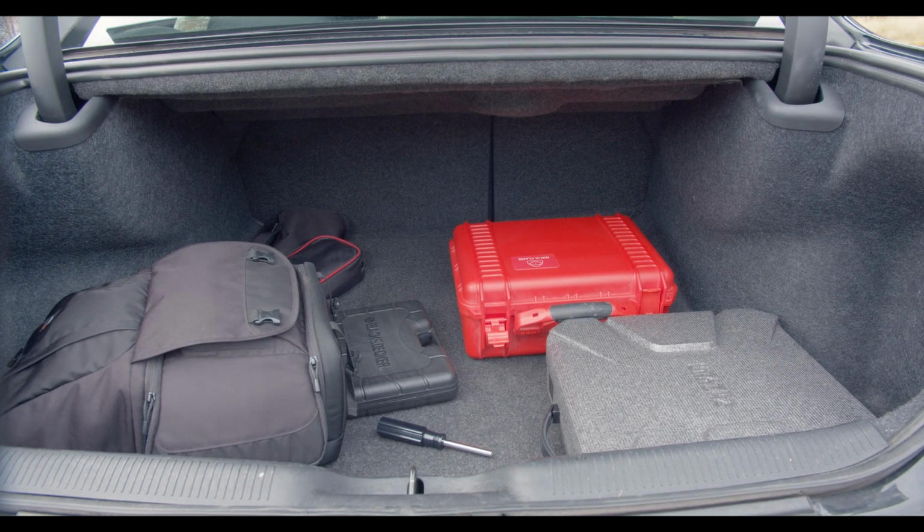Practicality-wise, the trunk is pretty good. It's able to hold all the stuff that I need right here. You also have a 60-40 split where the seats fold down, and that's done from the inside.